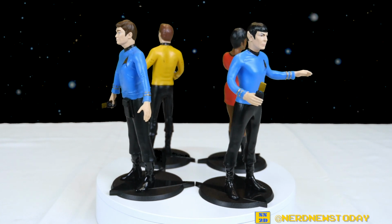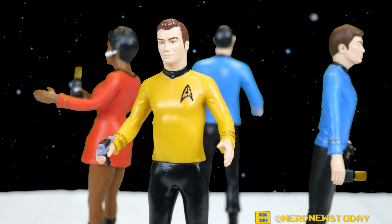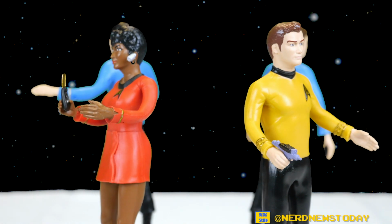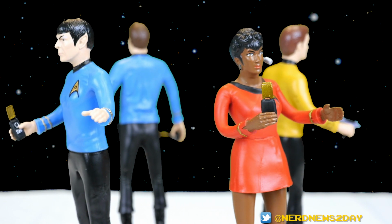Because these will look great in package. These will look great loose, too. Oh, yeah. They're definitely a more sophisticated bendy fig. Yeah, they've really elevated what I expect from this type of toy. And as far as Star Trek merchandise goes, it's a real surprising knockout. I think collectors are probably sleeping on this, but they shouldn't because these are damn good. These are not your mama's or your kids' bendy figs.